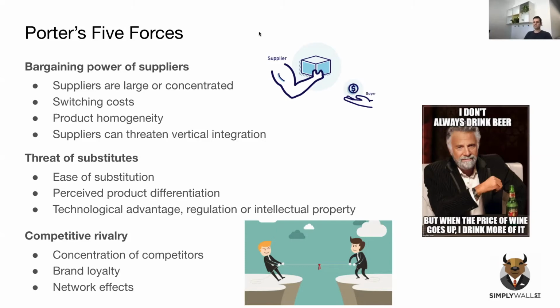And just finally, competitive rivalry. Obviously, if there's a high concentration of competitors, which means there's fewer large businesses in your industry, they're more likely to be able to generate long-term profits. Whereas if there's a lot of very small companies, then it's a lot more difficult to do because no one really has any sort of power. Brand loyalty is another thing, and obviously network effects as well.